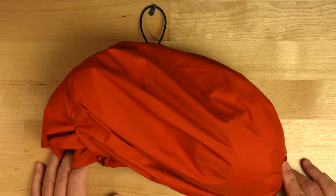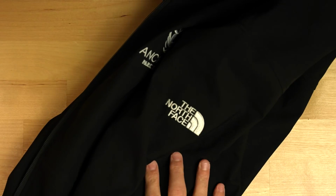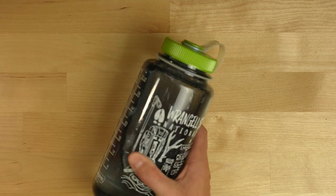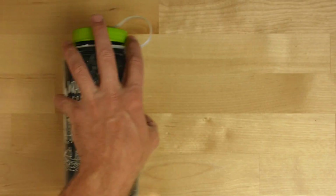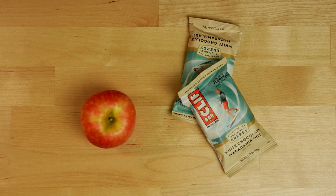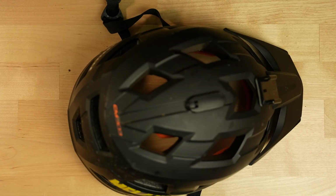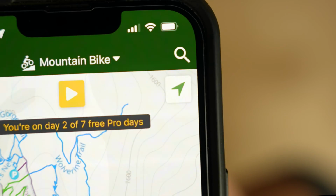So first things first, we need to talk about what you need to bring. I always make sure to have a rain jacket, a warm layer of some kind, water, snacks, bear spray, bike helmet, and a charged up phone.